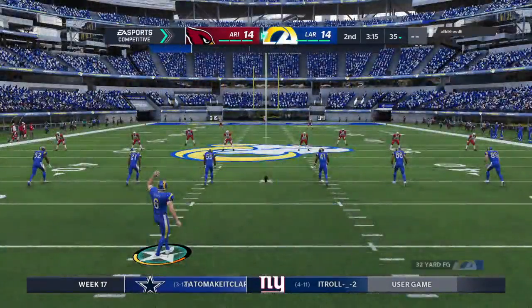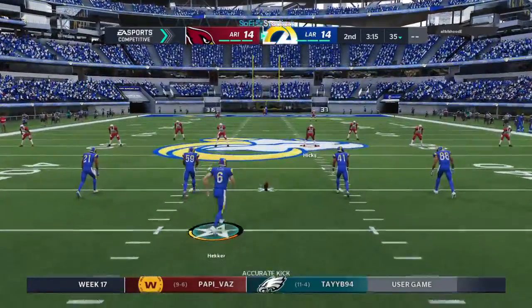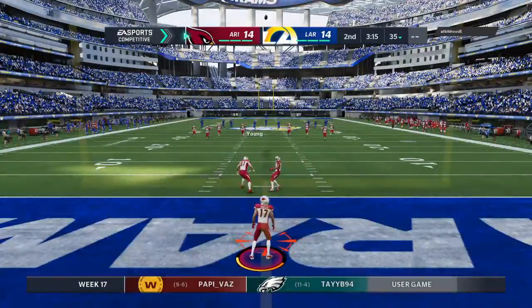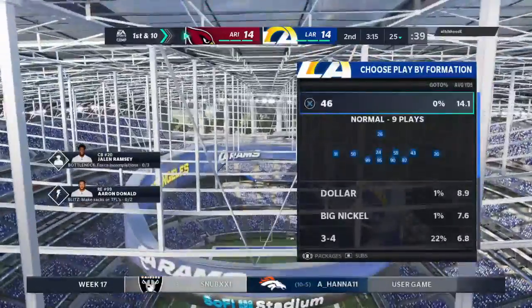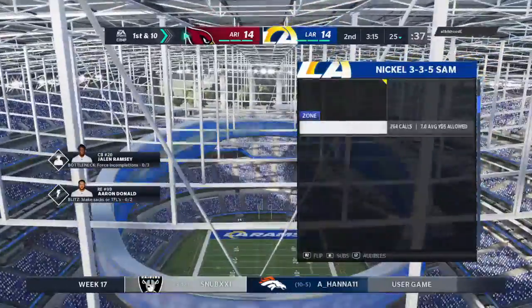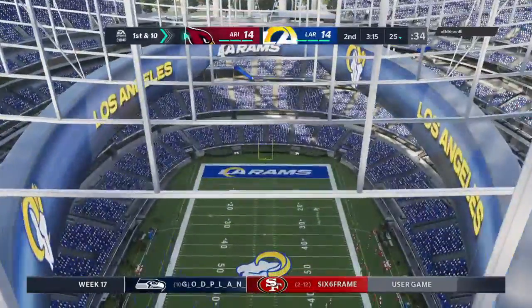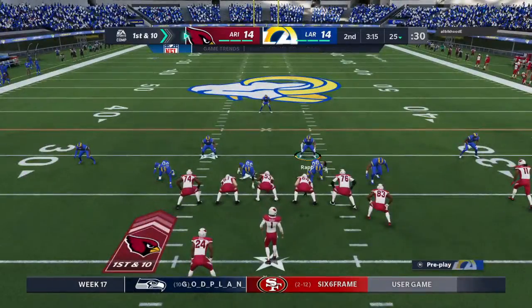Extra point splits the uprights, and we've got a tie game here in a back-and-forth first half. This one tied at 14 now as he sends this one away. And at the 25-yard line, the Cardinals take over 1st and 10 at their own 25-yard line. Ready to go with their next drive, and at the line, the Cardinal offense.